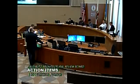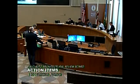But again, I would ask to see if there can be a little bit more porosity between the lobby and the exterior. And overall, I think it looks great, and I'm sure it'll be well maintained. But I'm looking forward to hearing from the rest of the board and perhaps your responses to some of our comments. Thank you. And Wynn? Thank you.